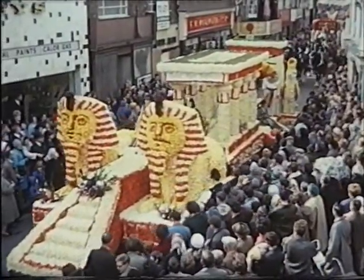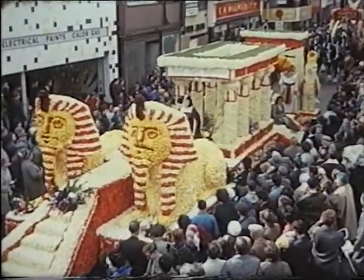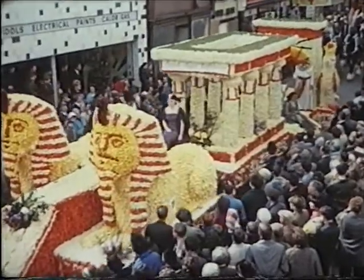The Egyptians had taken years to build the Sphinx and the temples. Spalding provided two of each in a matter of weeks.